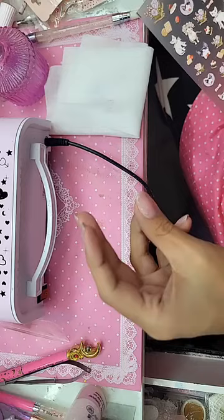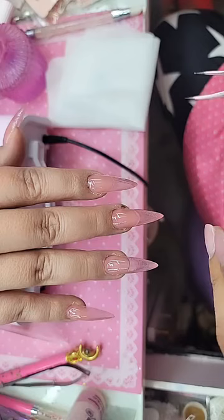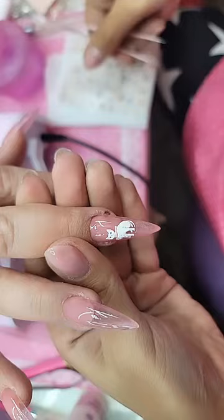Mm-hmm. So now we're going to go in with sticker 520 because this is the cutest thing ever. For the aristocrat fantasy. E3 asks, are these the Black Label long sculpted stilettos? They are the one and only. They are so cute. Oh my God. I'm deceased.